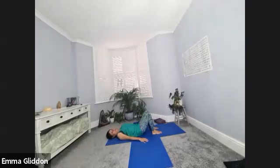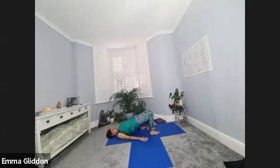Wonderful. So one more of these, and we're going to hold it this time, all right? So you might want to walk the heels in a bit. Shrug one shoulder under, then the other. On the in-breath, coming all the way up. And you can either keep those palms pressing into the ground, elbows pressing into the ground, or even interlock the fingers if you like. Keep the heels rooting down.